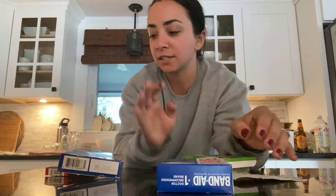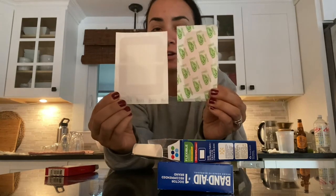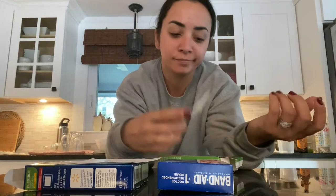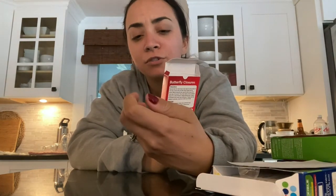I got a couple different size bandages. I wasn't sure. These are Band-Aid brand, these are dollar store brand, so you can see the difference. But these, I think, were like $3. This will work for something else. And then I also got these butterfly closures, to try and squeeze the wound closed because it's opening up again.